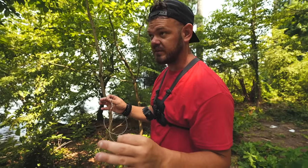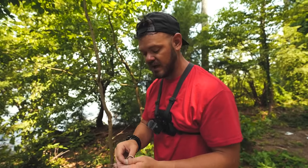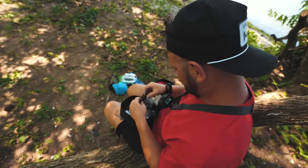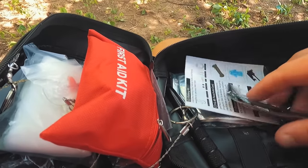You wanna try to exhaust as least amount of energy as possible, because the thing that's gonna take the most energy away is probably gonna be building a shelter. So this will definitely come in handy. We've got a survival whistle. All right, well, that's our kit. So I think what we need to do.